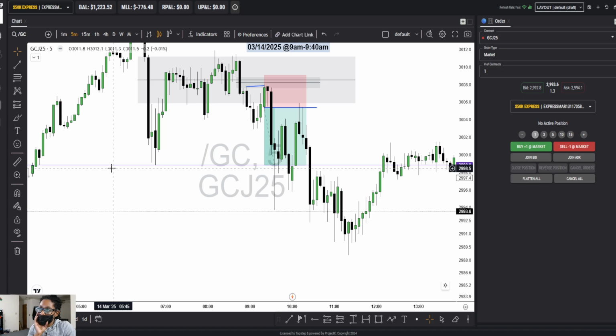But the market does the same thing day in and day out. It's just a matter of you being able to find it on what time frame. That is the hardest thing. It doesn't matter if it's NAS, US30, SPX500, as long as you can find a gap. If you can't find a gap, then don't trade that pair. Simple as that. That's all you've got to do.